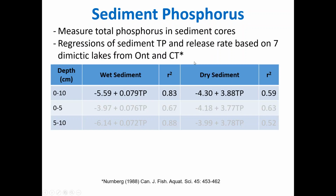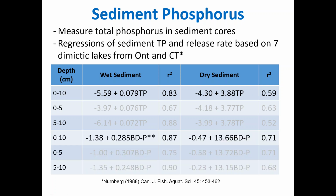So Gertrude Nurnberg did a study back in the late 80s where she looked at 7 lakes, dimictic lakes from Ontario and Connecticut, and what she found was a very strong relationship between the total phosphorus in the sediment and the internal phosphorus loading. It was higher for the wet sediment than the dry sediment, but the R-squared values were still pretty good. However, when she then looked at the fraction of the total phosphorus in the sediment that was mobile, she looked at the bicarbonate buffer dithionite, which is the redox-sensitive hydroxides of iron and manganese, she found the relationship was even stronger with these fractions.